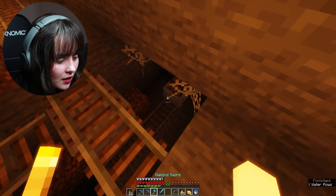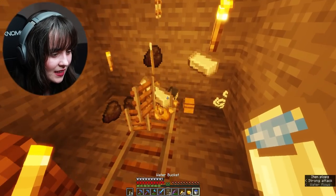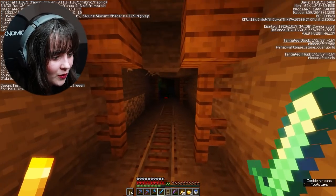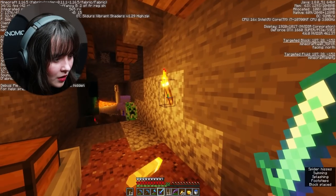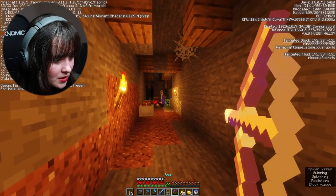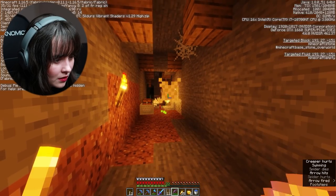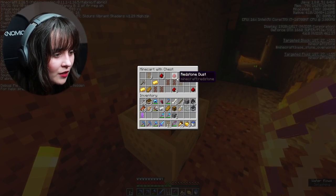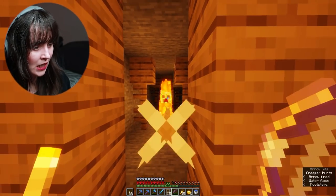This is tricky right here. There's a chest. All right, we're going down. Let's see. How low are we? Let's check. 28. We're not low enough for redstone. Uh-oh. There's some creepers. Okay. Yay, redstone! Oh, man.